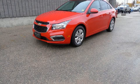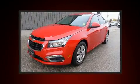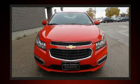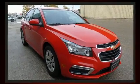Step into the 2016 Chevrolet Cruze Limited. This four-door, five-passenger sedan still has less than 15,000 kilometers. It features a front-wheel drive platform, an automatic transmission, and an efficient four-cylinder engine.